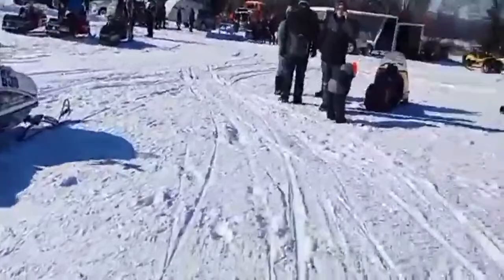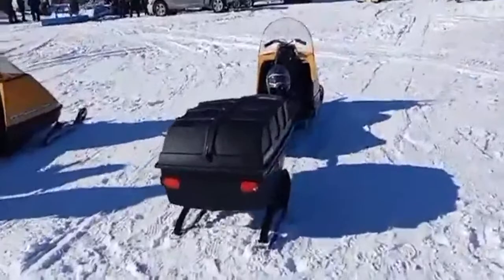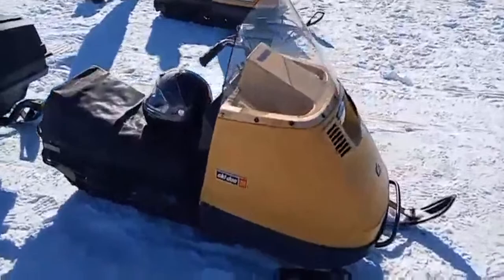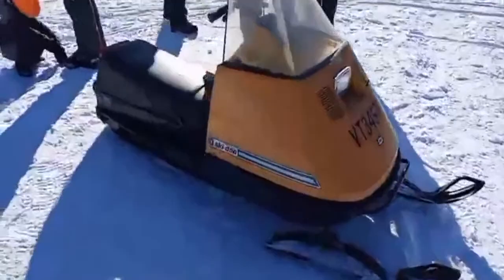Get some Elans over here. Remember these from back in the day? These things would go just about anywhere. This one too. Cool deal.